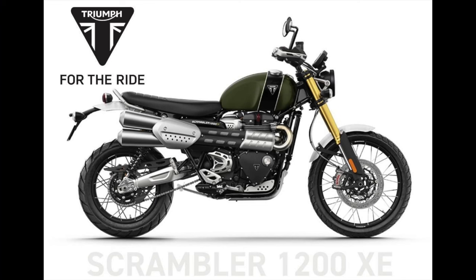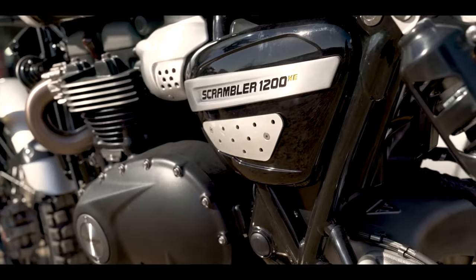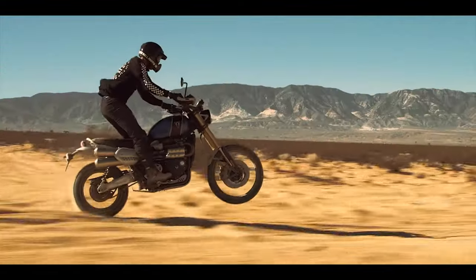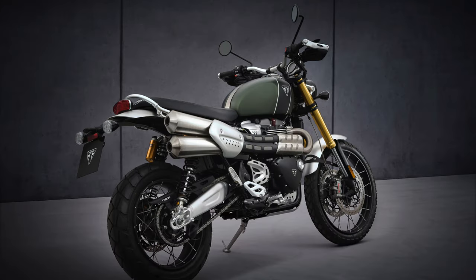So I took a Speedmaster, and I have a link to that video. But what I'm going to take out on the road is a Scrambler XE. And that is the more off-road version of the Triumph Scrambler. It is freaking awesome. Besides the Thruxton and the Bonneville, I think the Scrambler is just one of the pinnacles of that brand. The Scrambler somehow fits this really cool retro thing.